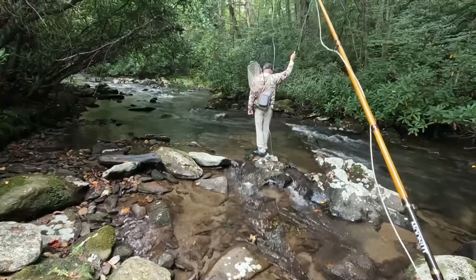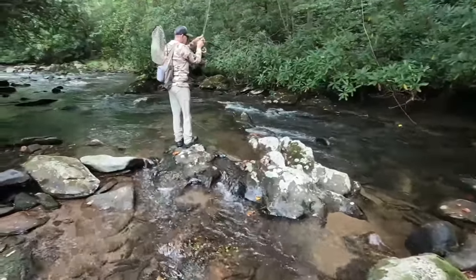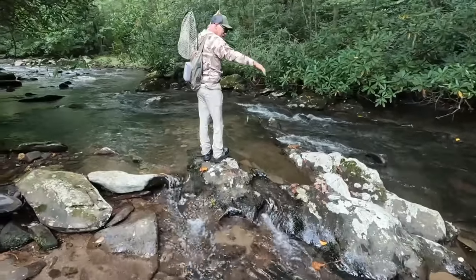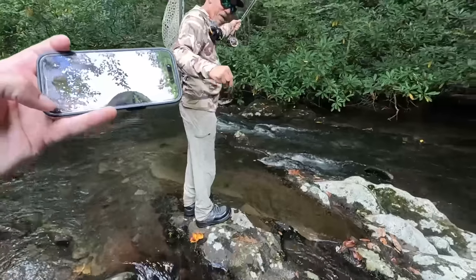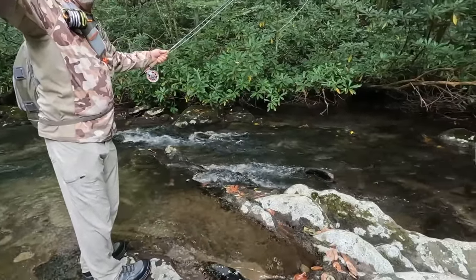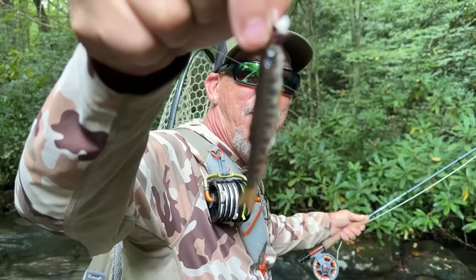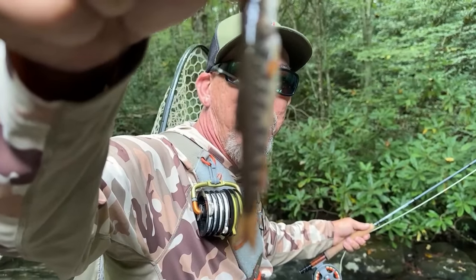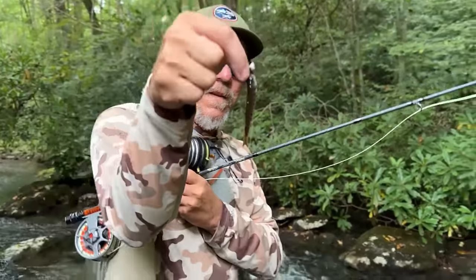Yep. Oh. Hey. Wow. This is what I call. Goodness. Looks like a darter, so small. This is what we came for right here. I mean, it's all about those big fish. It's all about size matters. I can't zoom in on it. So that is really cool looking.